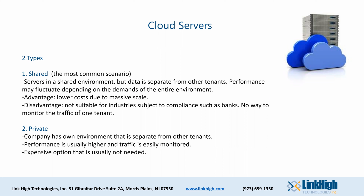The next topic is cloud servers, and that's a very general term, so I'll try to go into a little more detail. So the most common type is a shared environment. The servers are in a shared environment, but the data is separate from other tenants. So I think that's very important. When I use the word shared, certain people think, oh, well, my data is going to be commingled with other people. Absolutely not. You're just in a big, massive infrastructure, and your provider is going to partition it for your environment. And the advantage is that the costs are much lower due to their massive scale.